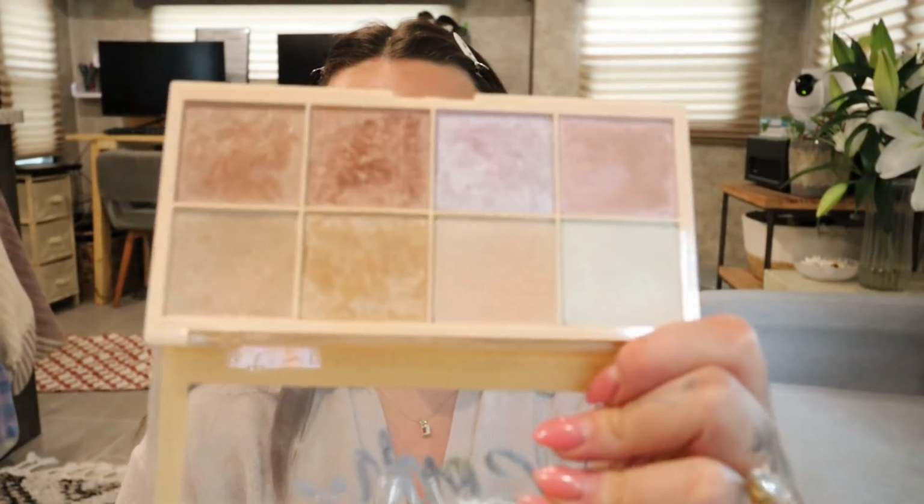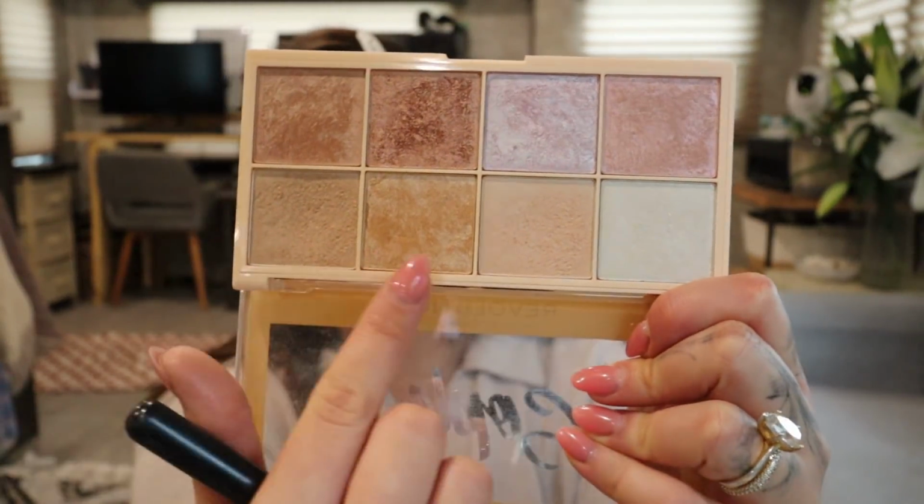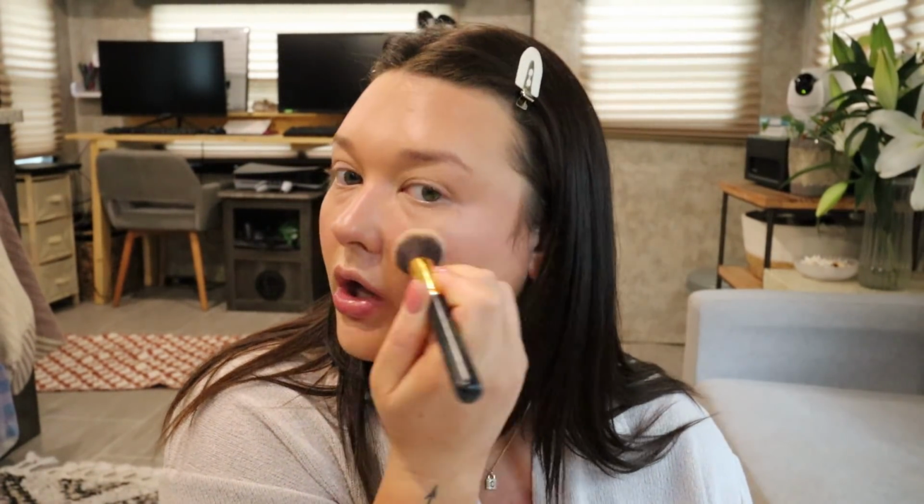So I'm just gonna use, this is the Revolution Soap palette. I'm gonna use these two. I kind of just mix them. But yeah, it's a cream highlighter and it just looks so beautiful and so nice, and I really like cream products, so when that comes back in stock, I think I'm gonna grab it and try it myself because it just looks really nice.